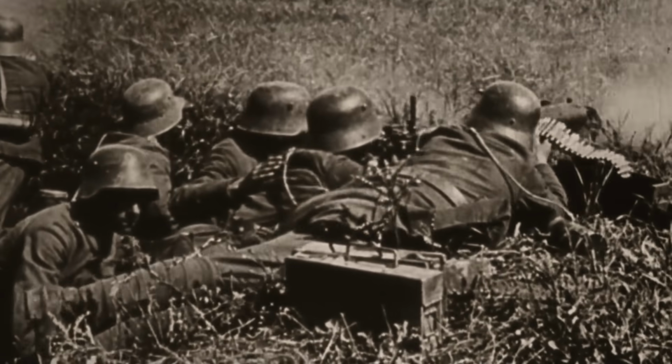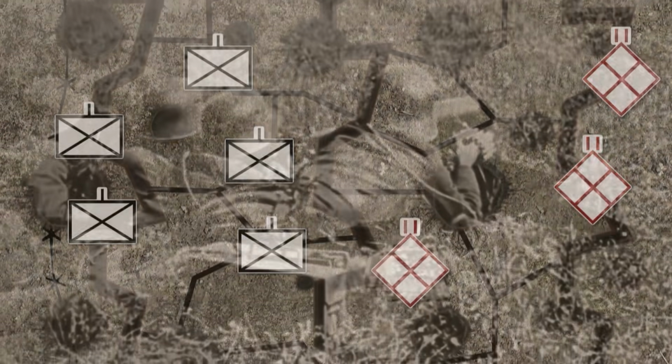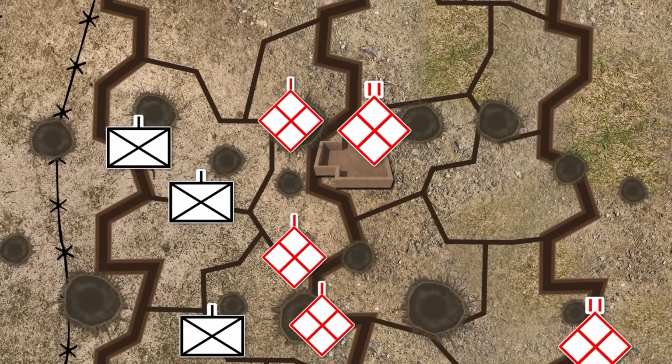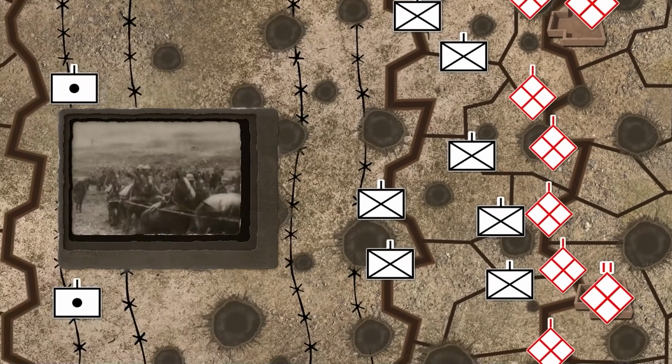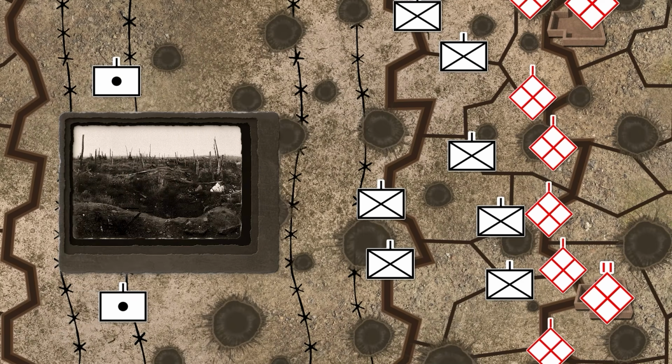This inability to keep up with the artillery meant that the Germans had more time to emerge from their bunkers and prepare to defend. The farther forward the Allied infantry moved, the less likely they would have artillery support due to limited range, and the fact that the batteries could not easily displace across the damaged ground they had created.